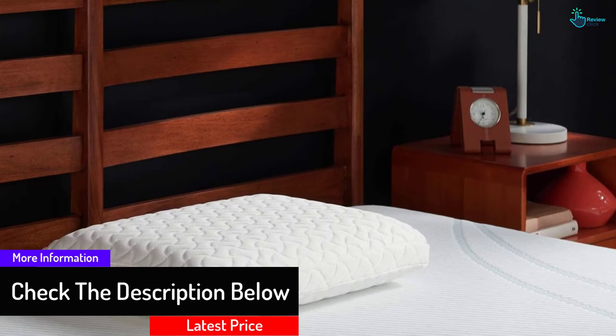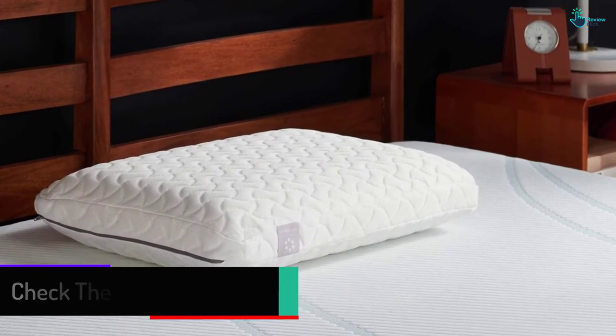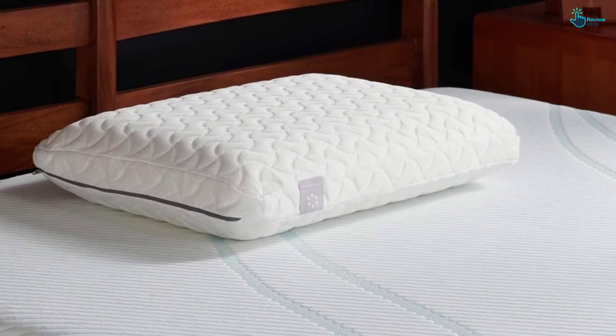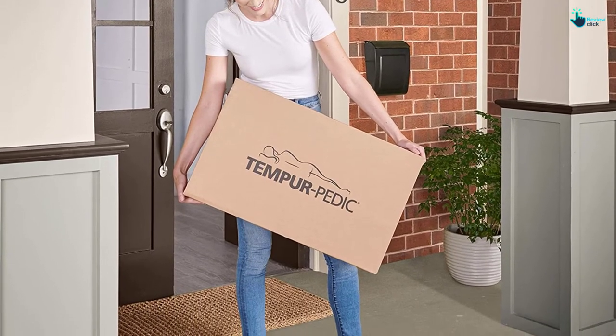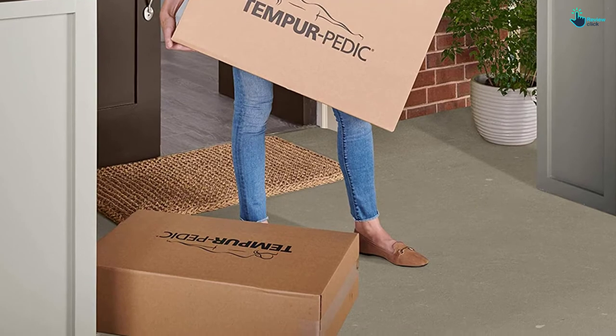The standard material restores its original shape after every use. It is quite reliable and durable. Your restless nights would turn into all cozy and peaceful ones. Furthermore, the outer cover made from high-grade knit is extremely soft. It is removable and machine washable.